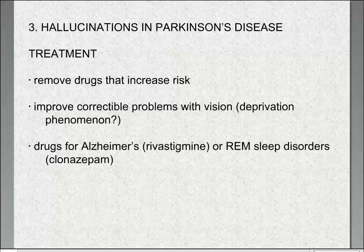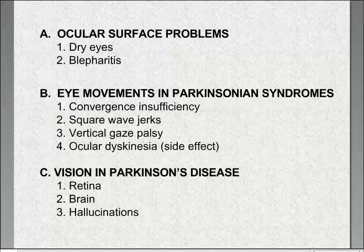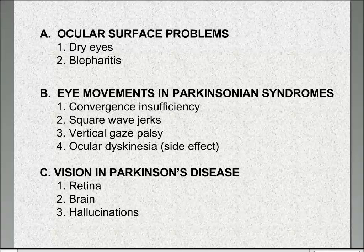And finally, people have always played with drugs that we use for Alzheimer's or REM sleep disorders. I have not done it personally, but reportedly there is some effect of these as well. So that's it. That's my tour through the eye and eye movements and vision in Parkinson's disease and Parkinson-type problems.